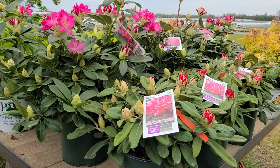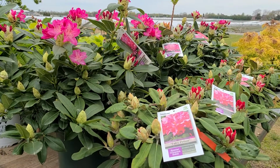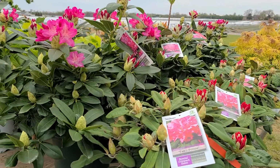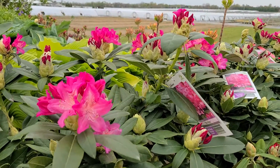Now, both of these are ones that are deliberately bred to cope with our local conditions. Cold in the wintertime and hot and warm during the summertime. At the back here is one called Rhododendron Holden. And this one, as you see, has these very pretty light red flowers.